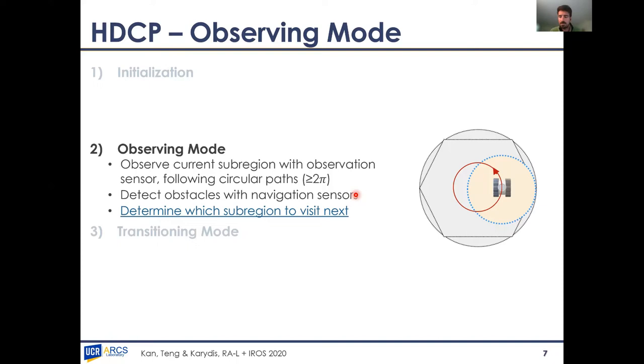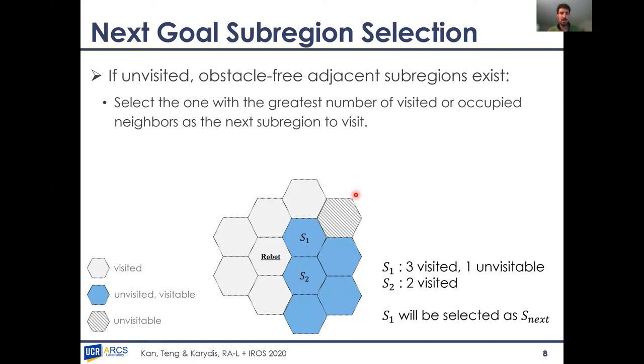So the main idea in terms of planning in this method is, once we have these hex cells, how we can go from one hex cell to another in an optimal way. The main rationale is that if the robot is, for example, here, and there are unvisited but obstacle-free hex cells next to this position, then we want to select the one that has the greatest number of visited or occupied neighbors as the next one to visit.